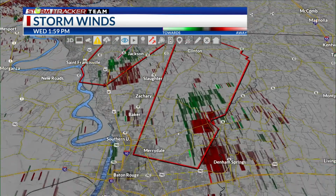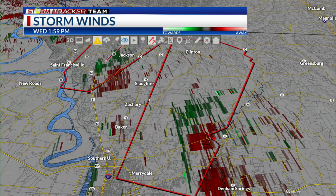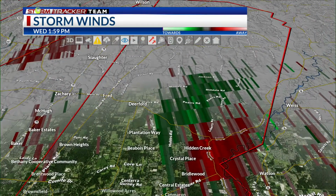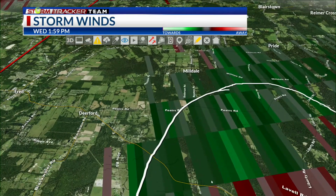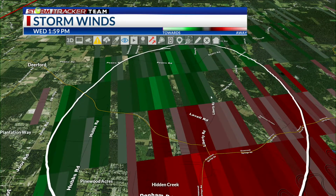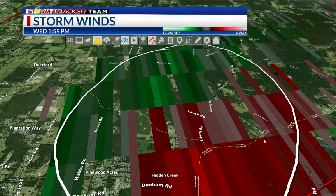I'm not really seeing any sign of it really starting to loosen up a good bit, but at least on the velocity product, it is moving to the north and northeast, I would say. The most concerning part of the storm right now, where we're likely seeing the greatest rotation, likely moving near Hidden Creek, near Greenwell Springs Road, Liberty Road as well, and then just to the east of Deerford. So I'm going to zoom in and show you guys again. Here's Liberty Road right here, if you can follow my cursor there, and here's Greenwell Springs Road.